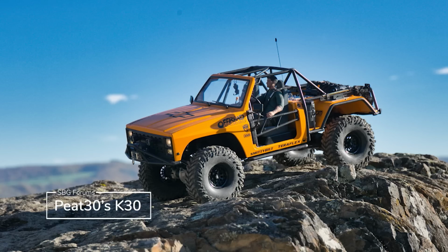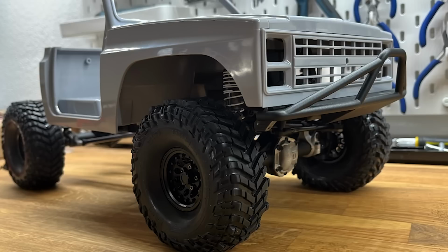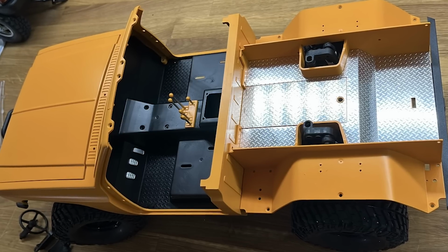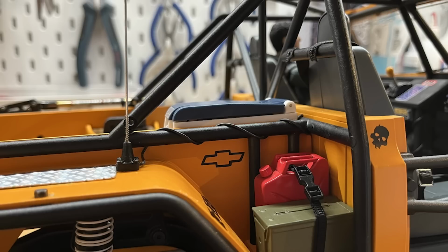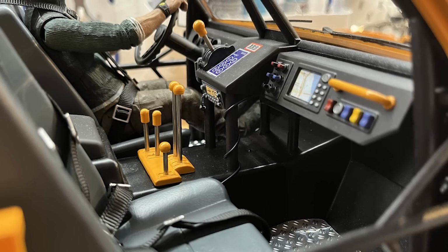Up next from SBG member Pete30 is this really nice HPI Venture with a body from Cross RC. And while this isn't primarily scratch built, there was a lot of detail work put into this build that I think really puts it to the next level. Pete30 used his resin 3D printer and designed a lot of really cool accessories to put on this truck to really make it stand out. I believe that this was built with a reference to a full-size truck too, so it's really nice to see that sort of attention to detail being put into practice.